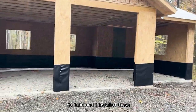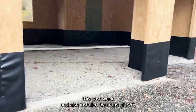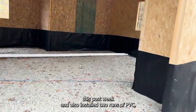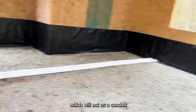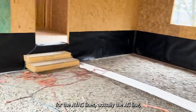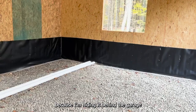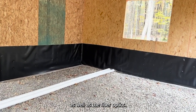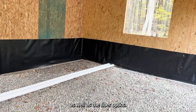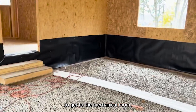So John and I installed those this past week, and also installed 2 runs of PVC, which will act as a conduit for the HVAC lines, actually the AC line, because I'm hiding it behind the garage, as well as the fiber optics that will run through that to get to the mechanical room.